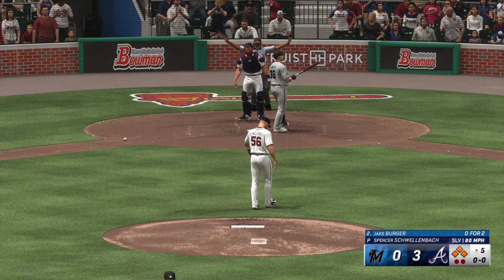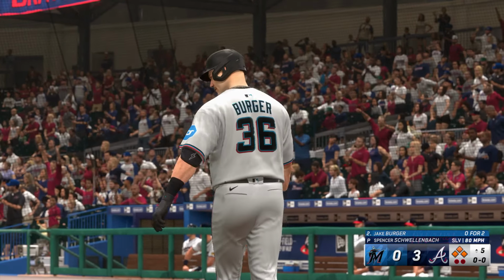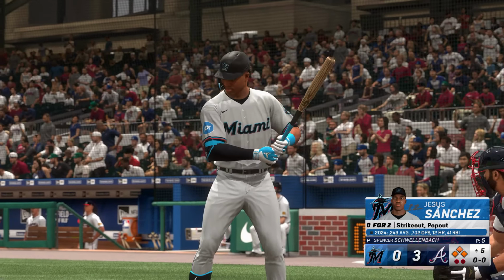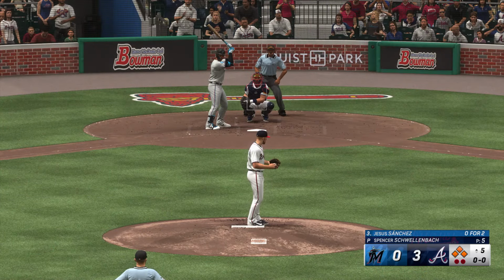Breaking ball, and that got him. Oh, he's only an out away from getting through the inning, but he just lost control for a brief moment there. It's not the end of the world, but don't let one mistake turn into another. Get your focus back right here.